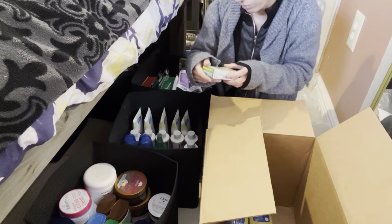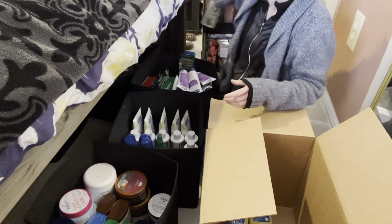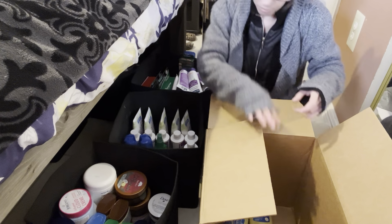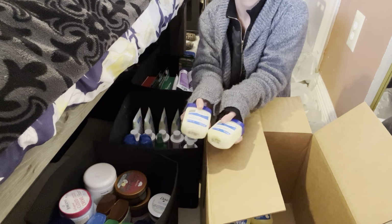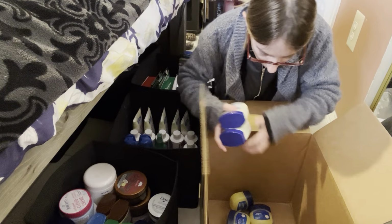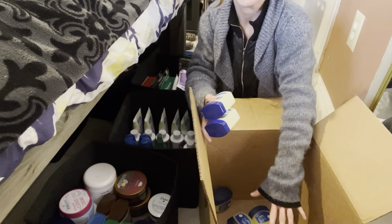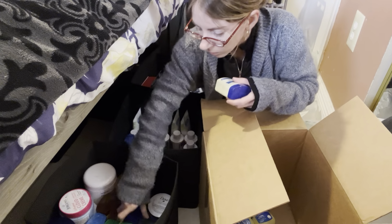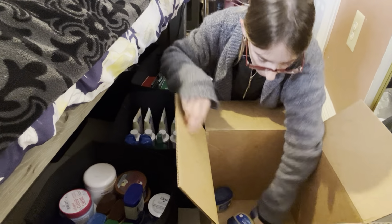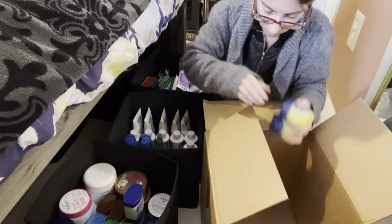And then we have some earwax remover drops. I'm coming. And then we have some petroleum jelly. So they did give me extra. I have six here. So I have Off-ban. And then we have the original Vaseline here.